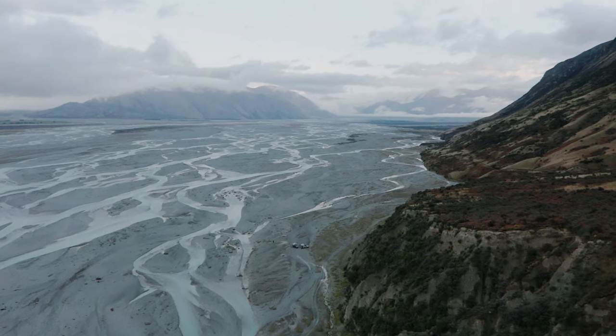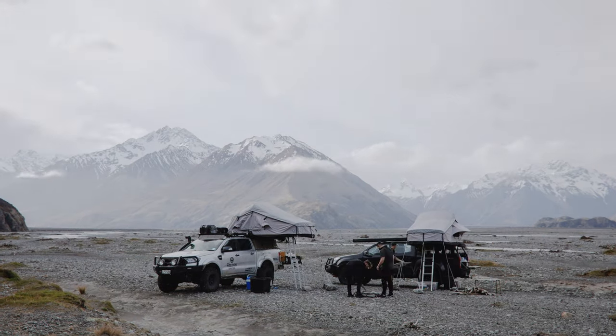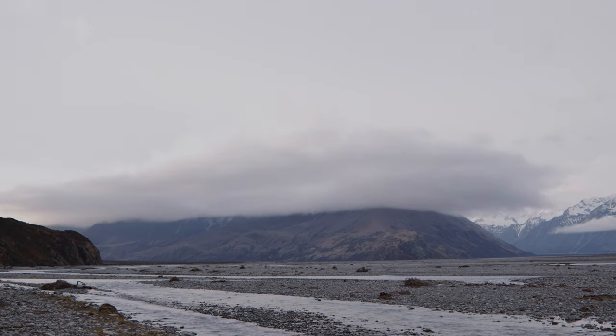The river soon cut us off from trekking any further, and we found a sheltered place to camp up and take in our first night's surroundings.